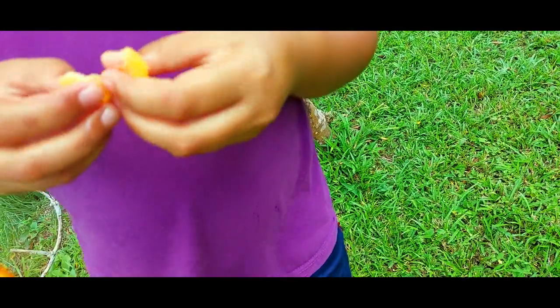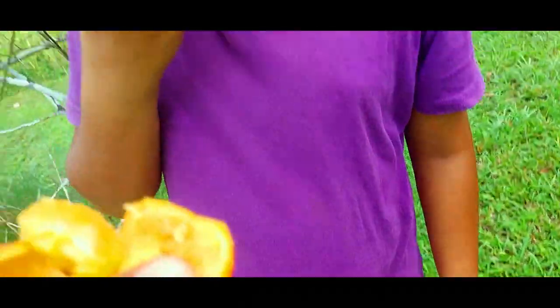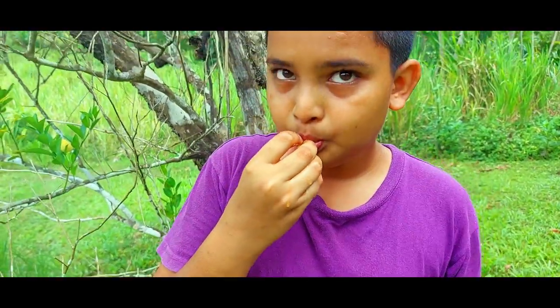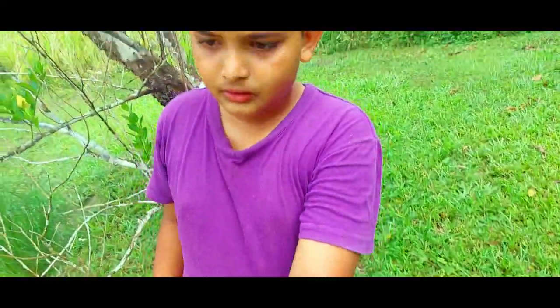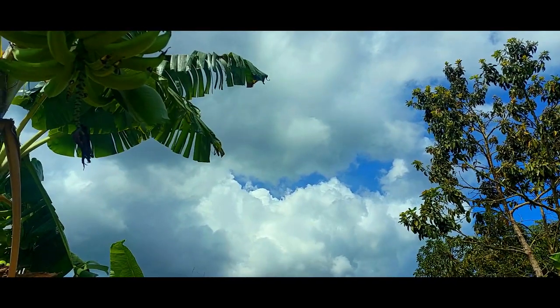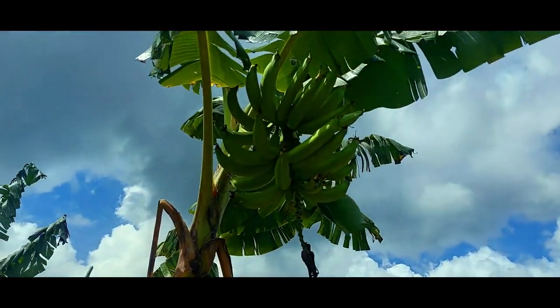It's like a miniature Portugal. Oh, is it sweet? Tasty? Mm-hmm. Mm. Nice. Have a nice bunch of plants in here.